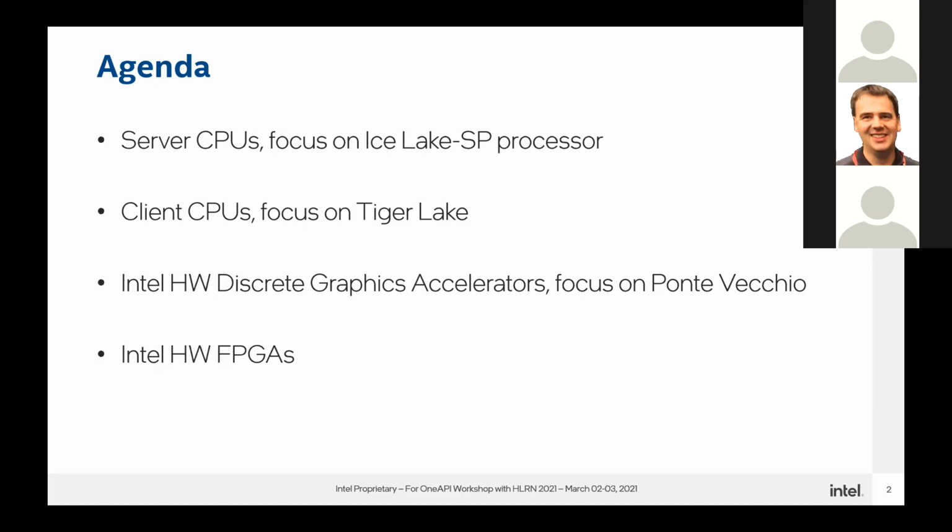But I will also tell you about where we are on the CPUs for laptops and desktops, and I will focus on Tiger Lake that we have just launched. That's the 11th generation Core processor. And I will talk about what's coming next after the Tiger Lake processor.